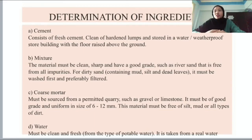For the next one is coarse aggregate. Must be sourced from a proper quarry such as gravel and limestone. It must be a good grade and uniform in size of 6 to 12 mm. This material must be free of silt, mud or all type of dirt. For the last one is water. It must be clean and fresh from the type of potable water. It is taken from a real water resource.